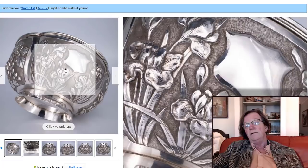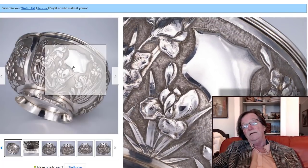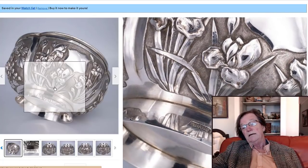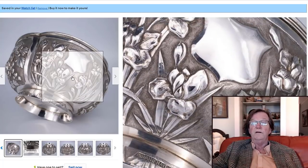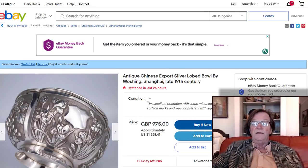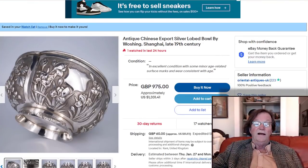And it has an unmarked monogram shield on it. So if you buy it, you can put your monogram on it. There's the mark on the bottom, Wuxing. Nicely done all the way. This is a very good bowl. 975 pounds or $1,331. That's not bad at all. If you've been following silver prices, you know what I mean. Any rate, fair price. All right, that's about it for the week.